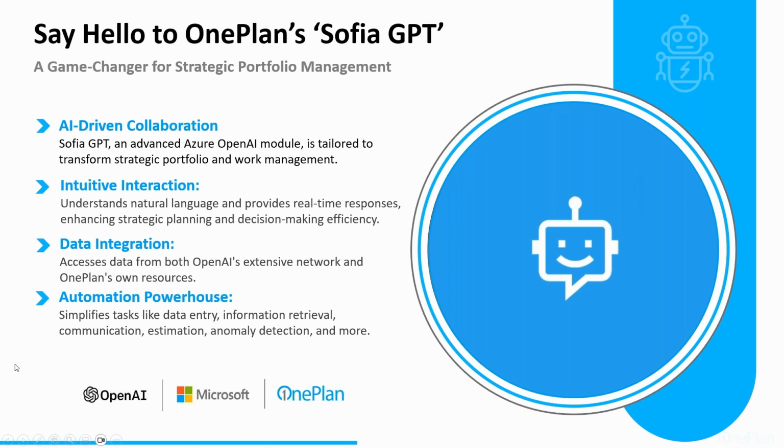And it also just helps us with all kinds of different tasks that we'll show you here today, like analysis, communication, estimation, detecting anomalies, etc. And it actually leverages not only the knowledge base it has from the large language model in Azure OpenAI, but also will then read and interpret the data that's in OnePlan to help formulate its responses to your prompts.